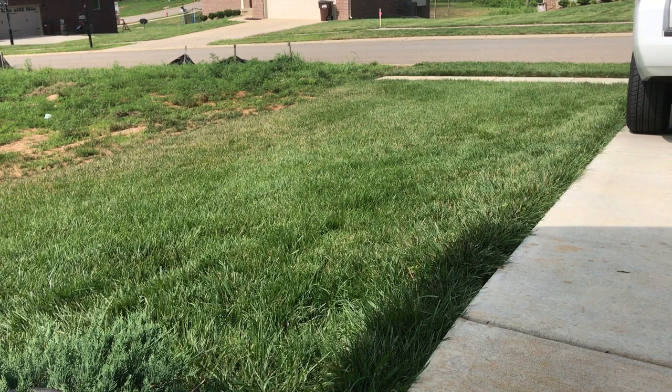And I'm gonna do another application in about 14 days, so 2 weeks from today. It is July 25th, so in 2 weeks, I plan on doing another round of the Subdue Maxx so I can hopefully completely eradicate it from my lawn. I'm gonna monitor from there, see what needs to be done, and then wait for some cooler temperatures where I will be doing some aeration, some dethatch, and then overseeding in the areas. So stay tuned. I will post another video with an update, but I really wanted to get this out there because I found there was not that much research on Pythium.